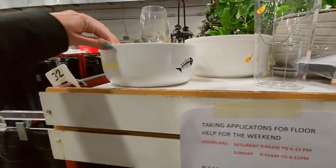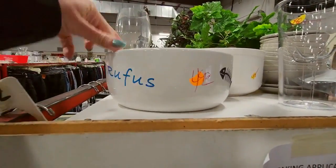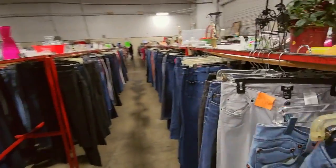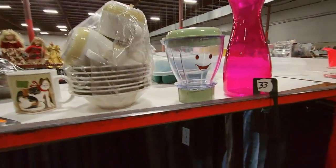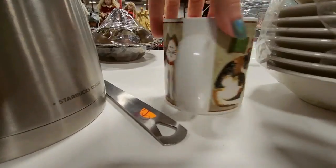This is a pet bowl for Boris and Rufus. Big old pet bowl. Aw, it's cute. I hope Boris and Rufus are okay. Here we have a happy little blender attachment. It is, look at it, it's happy. And a coffee cup with a cute little calico cat on it.